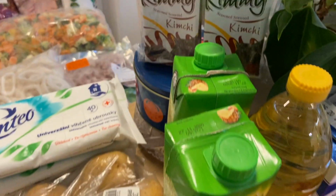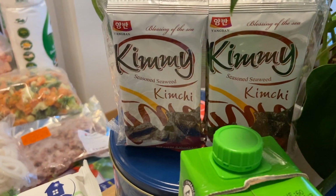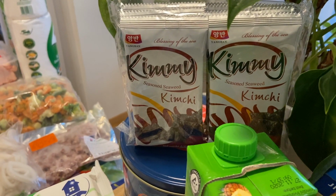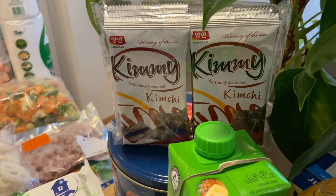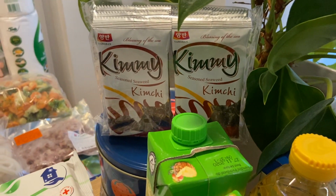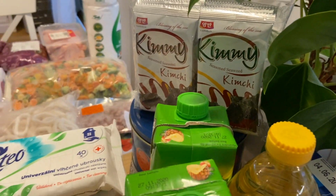We have here the seasoned seaweed with kimchi. It's actually my super favorite snack. I have to be honest, I'm addicted to this 100%. And I know it's super salty, it's not super good for you, but at the same time it's seaweed, that is actually kind of good for you.